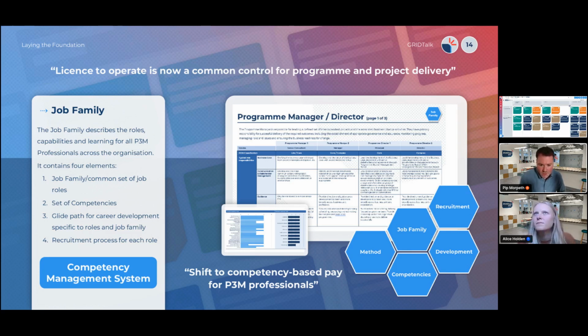But also, and I'm sure some of you are becoming quite familiar with the phrase, license to operate is now becoming a much more common control in program and project delivery. So once you've defined your classification, it's about linking the classification framework with the job family to say that only certain grades should work on certain types of projects.